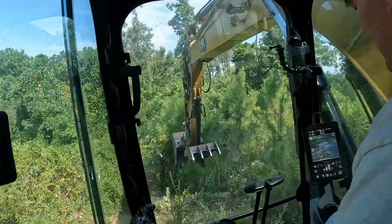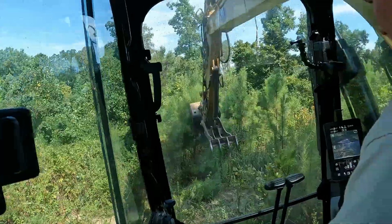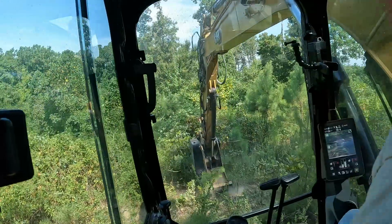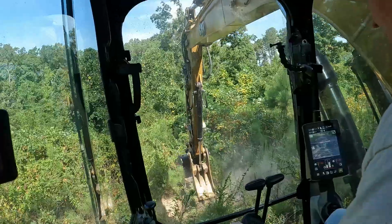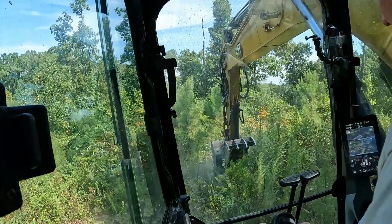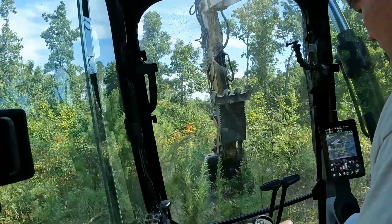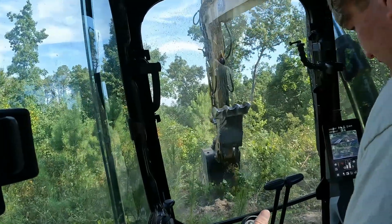Probably wouldn't be a bad idea to have a basement dug into the side of this hill. That'd be fun. I ain't never dug a basement before. This machine would be perfect to do it with grade control and stuff set up on it. I don't get to use that stuff very much. I mean, I knew I wouldn't, just doing basically the land clearing type stuff.